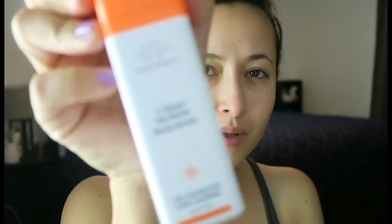I just finished washing my face, which in the morning usually just means rinsing it off with water, and now I am using the C Firma. Oh no, this is gonna be a little harder than I thought. C Firma Day Serum by Drunk Elephant, and it's like this thick orange vitamin liquid, and I like to put that on my skin first.